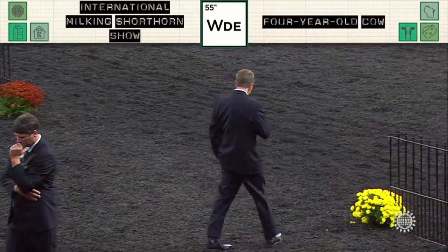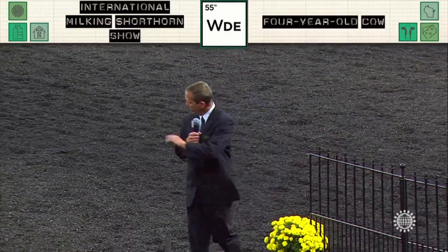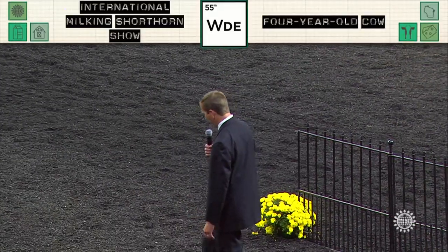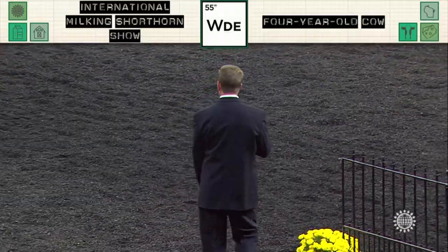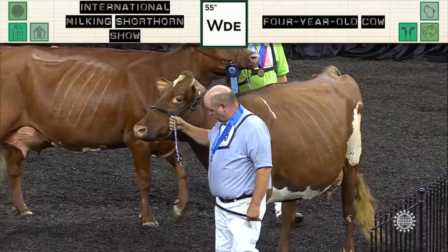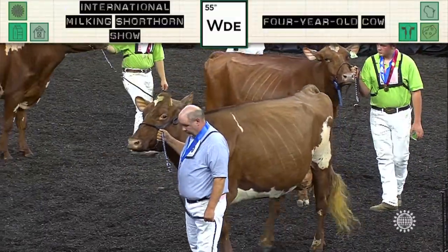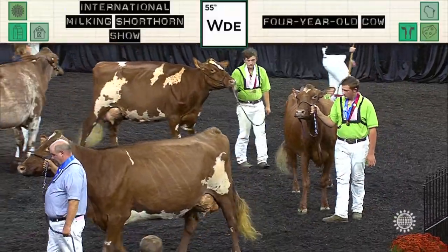An exceptional class of four-year-olds here, and not necessarily the easiest to line up, but boy, it's fun to look at good ones and try to analyze them here. The cow we've got to win this class today started off in third and just kept coming up. She's a cow that's just a no-holes kind of cow. So much power and strength and front end, and it is just the length of frame, the overall mass to that front end, the width through the chest floor that takes her over this super clean and angular cow coming out in second.